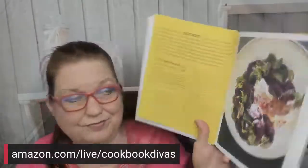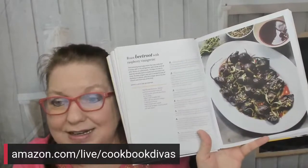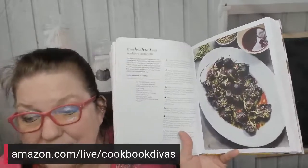Beetroot. They often end up in salads, don't they? Roast beetroot with raspberry vinaigrette. Ooh, nice. TCM says apple pie and cheese is one of those regional things that I can't get behind personally.